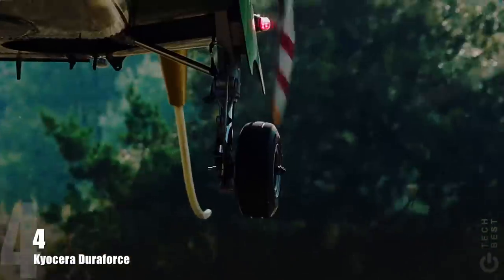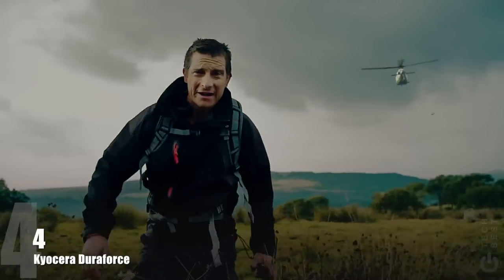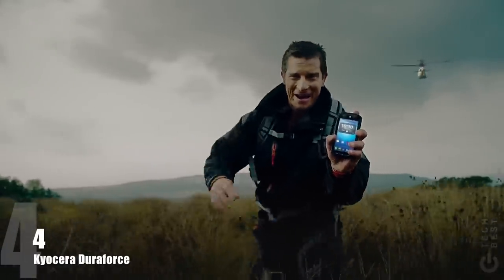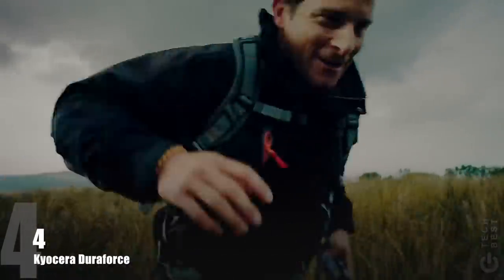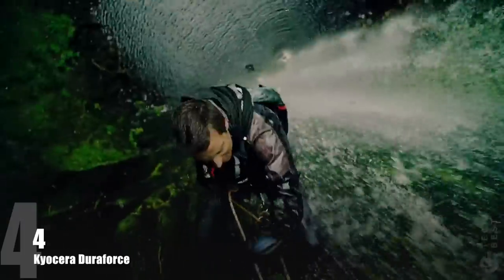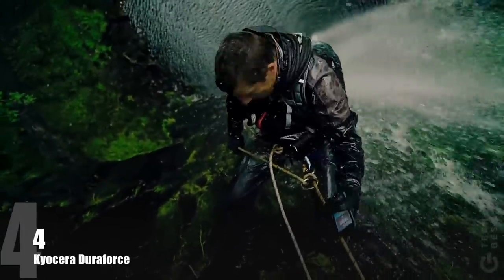Whether in the city or the wild, the key to productivity is gear that can stand up to the terrain. So when Kyocera showed me Duraforce, the latest rugged smartphone, I just had to take it for a walk in the park. My kind of park. For gear to work in my world, it's gotta be waterproof.